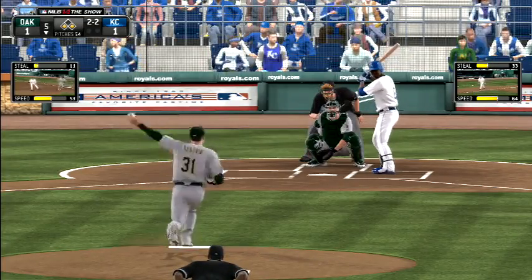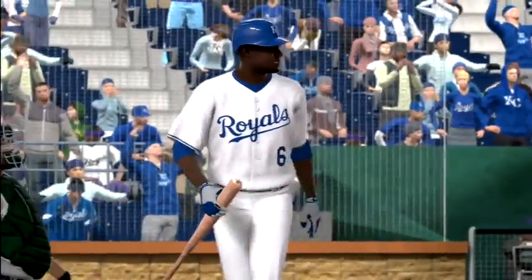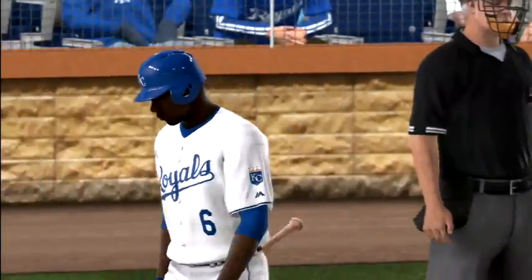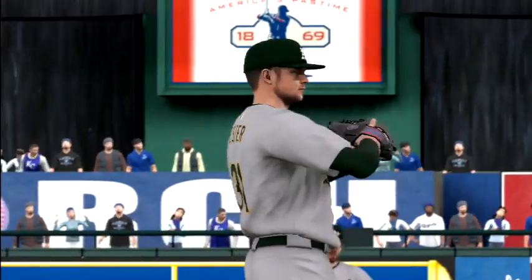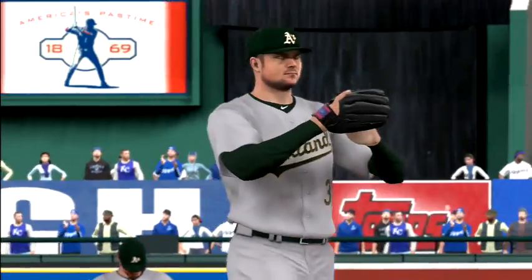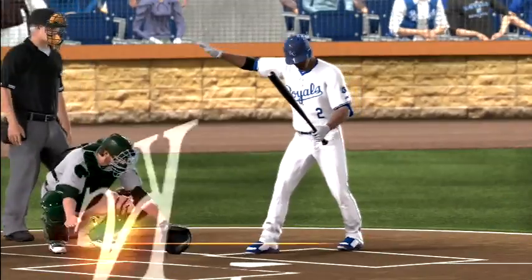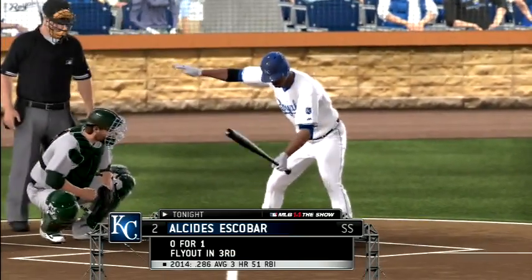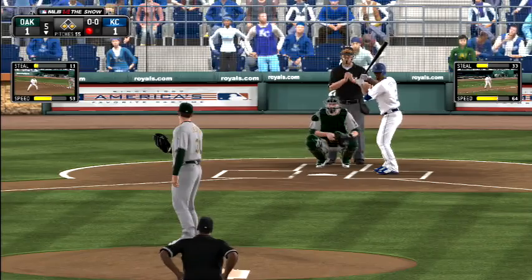Here's Lester now on 2-2. And a changeup swung on and missed for the first out. And with where that pitch was, there's no doubt he was hoping to get a ground ball out of this, but I think he'll be more than happy to take the strikeout instead. Alcides Escobar will dig in here. He flew out his first time around.